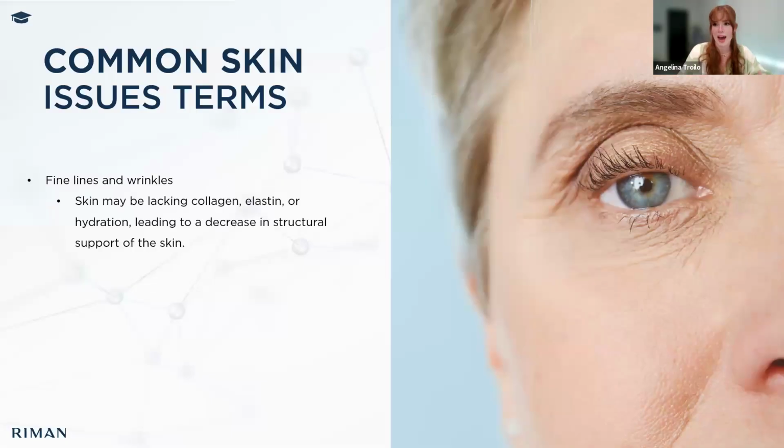Then, of course, we have the ever-present concern of fine lines, wrinkles, and sagging. When we talked about that extracellular matrix within the dermis, we are looking at the possible lack of collagen, of elastin, or of hydration, which can all lead to a decrease in the structural integrity of your skin. Collagen is really the structural protein of your extracellular matrix.